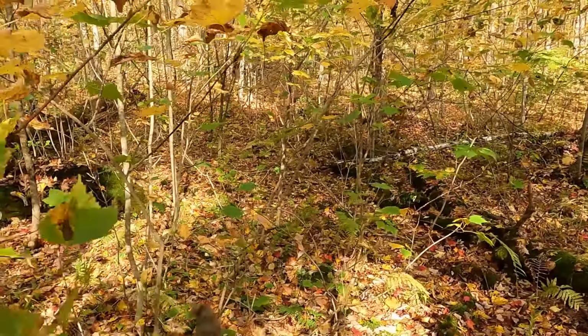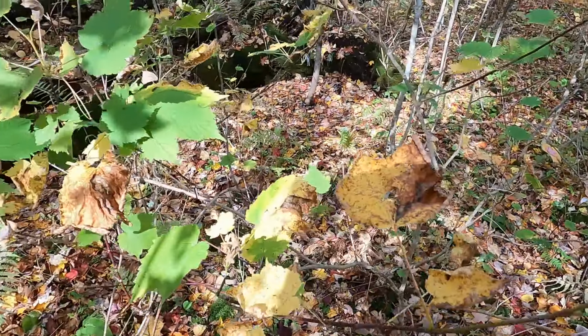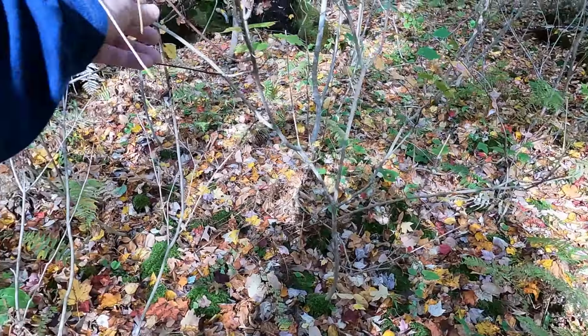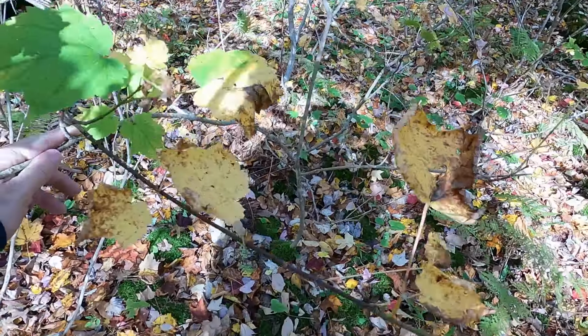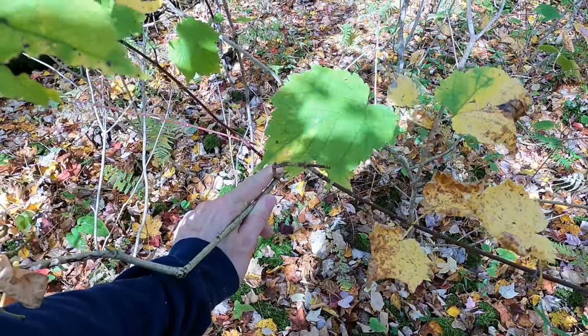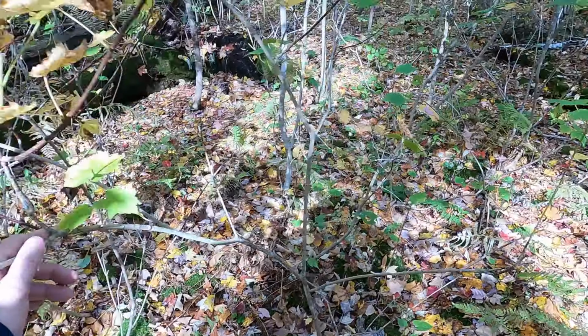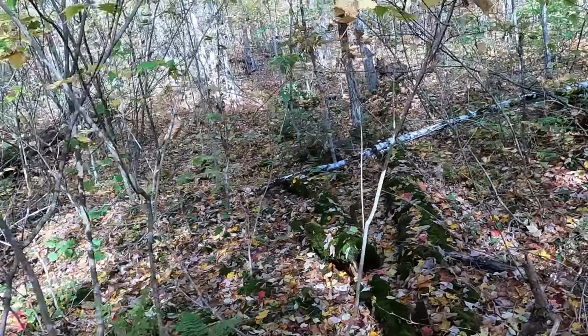What we got here? This stuff here is called mountain maple. It's different than most maples. Its leaf has a lot of little points on it, but it's got a lot of lobes on it too. It just grows to a shrub here, not tree size or anything like that.